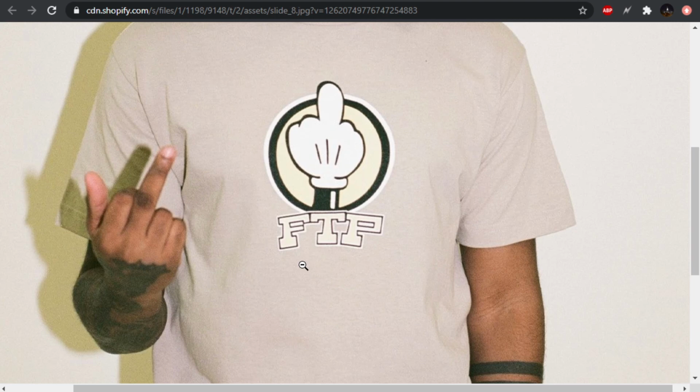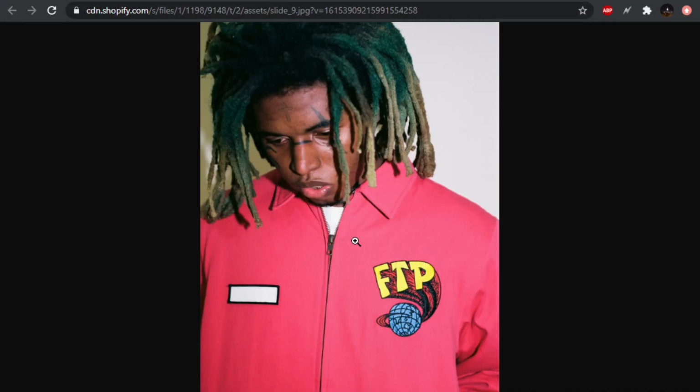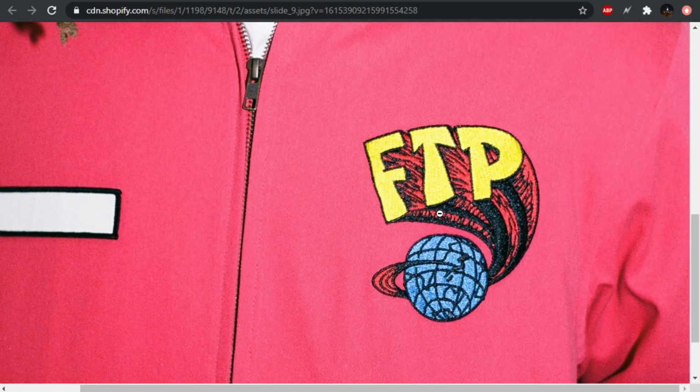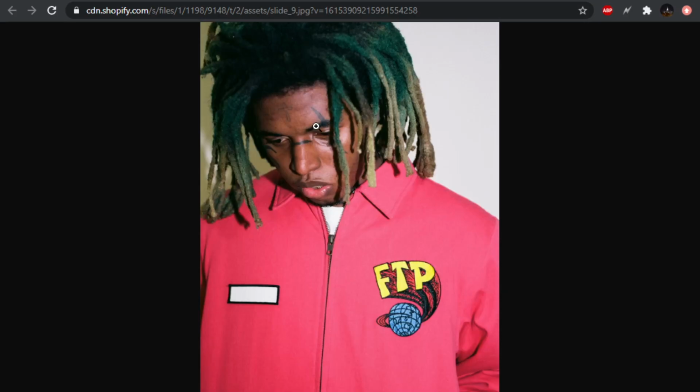I like this one a little bit more. We have this Mickey Mouse gloved hand with the middle finger, obviously, and the FTP done in a cartoony font. Next up, we have this jacket, which I think somebody on the subreddit or something was saying this FTP graphic is inspired by an old Chinese or Japanese cartoon, I want to say, but I have no idea if there's any truth behind that. Something I thought was kind of cool is they have this blank name tag, so you can bring this to your grandma and have her write your name in there.